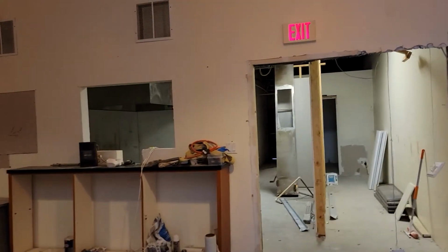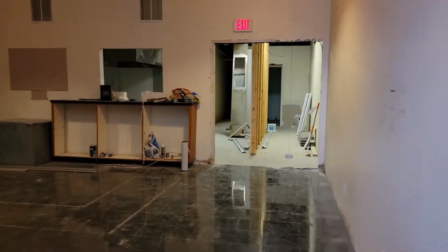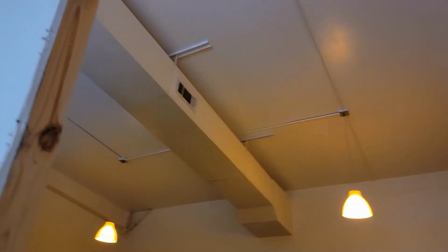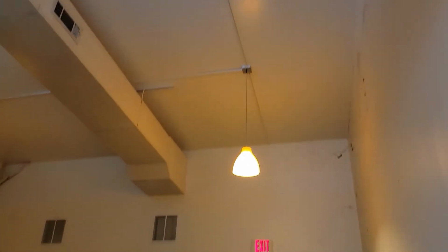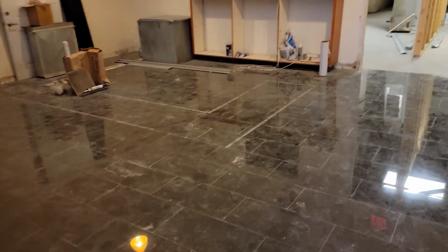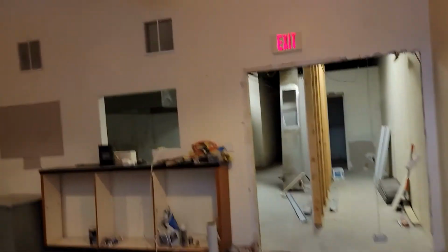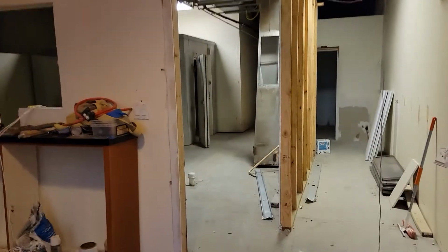As we go along, y'all will see the way I want my bakery to look. I think you will see what I'm talking about. You will see my concept. So let's see if we can get into the kitchen.